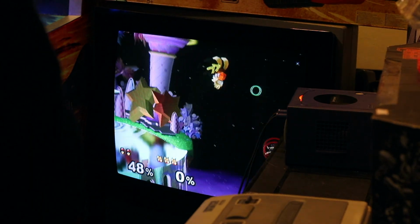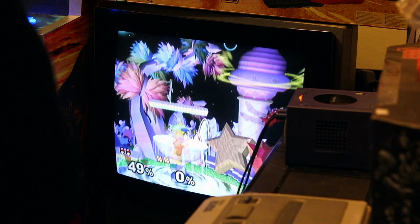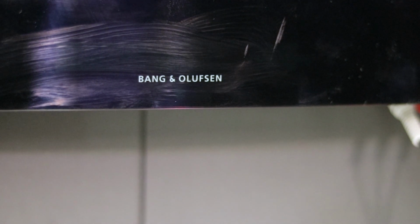This telly that they're playing on, by the way, is one of the very best commercial TVs you can get for retro gaming. It's a Bang & Olufsen. It's pretty much the best other than a PVM. Maybe I'll be doing a video about it in future, you never know.